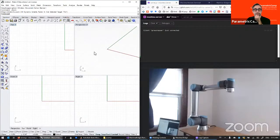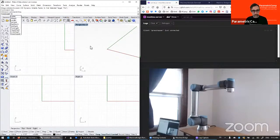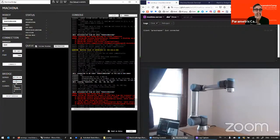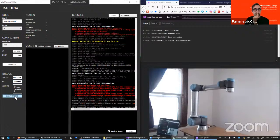All right, can you see how client Grasshopper just connected? Grasshopper just connected here, and I can now fire the bridge, and then just input the same key, reset the bridge. You can see how the bridge connected, and now they're both connected to each other.